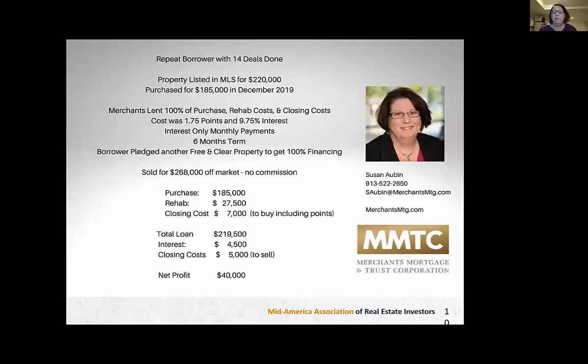He paid about $4,500 in interest for the couple of months that he owned it, and then he had about $5,000 in his seller closing costs. So then his net profit is there, and somebody just put something in the chat, so I can't see it. There we go, 40,000. So I have some questions.